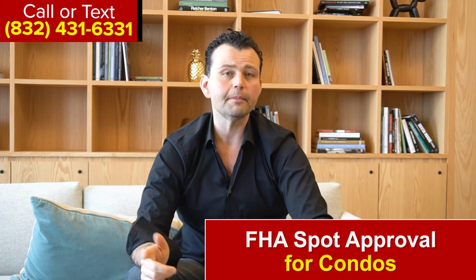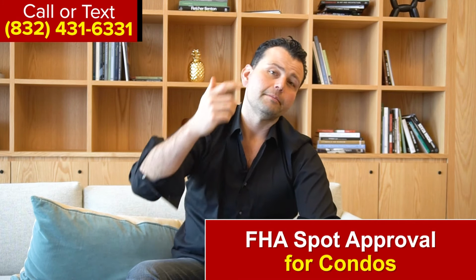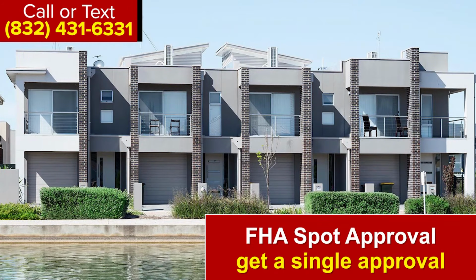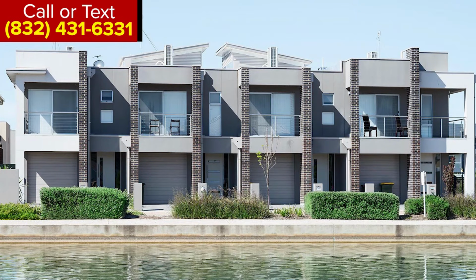You have to do conventional, or a private loan, or owner financing, but you're not allowed to do FHA financing. Until now, there's something called FHA Spot Approval, and we're going to talk about a solution on how to buy your condo if that condo is not an FHA approved condominium. With the FHA Spot Approval, you could get a single approval for that one condo you're trying to buy, with certain restrictions that apply. You may be eligible, and there are some specific requirements.